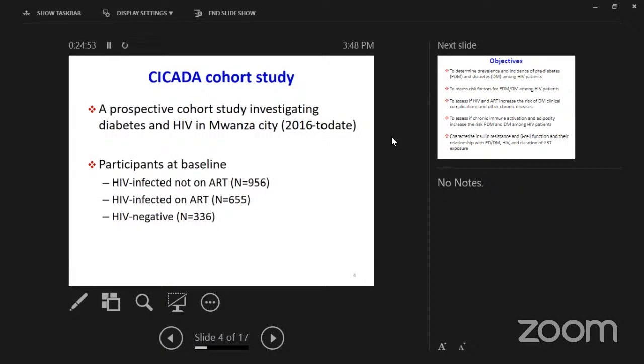So it was based on this situation that in 2016, we got some money from the Ministry of Foreign Affairs, and they established a cohort to prospectively study how diabetes occurs with HIV infection in affected individuals. In this cohort study, at baseline, we included people who were HIV infected and not yet on ART, about 956 participants, and individuals who are HIV infected and on ART for a median duration of 5 years, about 655. And of course, we also included people who were not HIV infected, because to understand what is happening in HIV people, we needed to include controls.